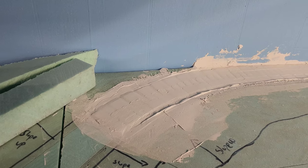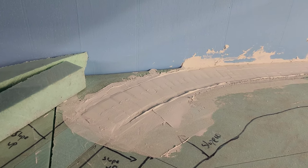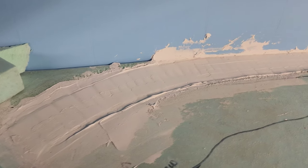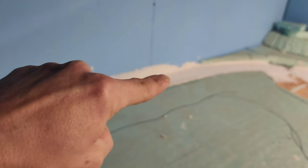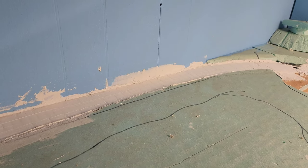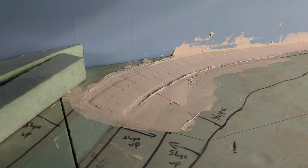Alright, as you can see in this section here, I did what I said in the last update. I started filling in with drywall mud so the track base sits well. Over in that corner is where there was the issue with the track not being on the foam enough, and it was sitting a little tilted. So we had to level it out. So you can see where the foam risers are at. I will be scuffing this down and smoothing that out just a little bit.